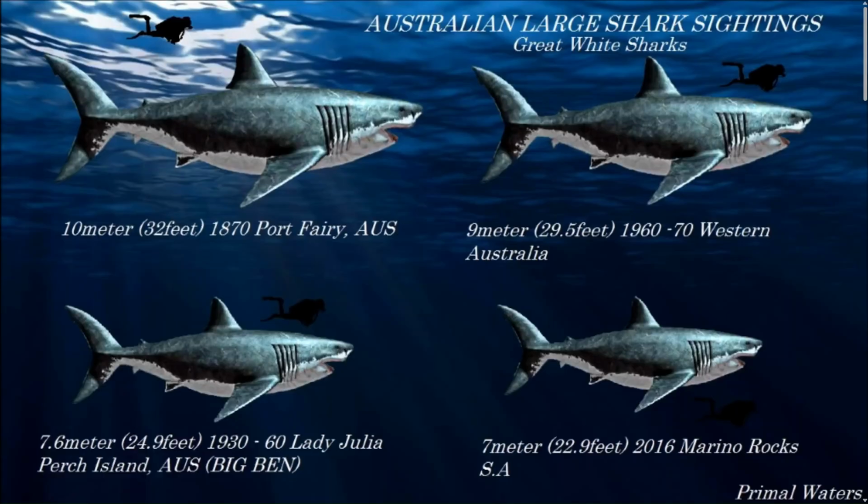Okay, so we're looking at the bottom left here, and this is a 7.6 metre great white shark, nicknamed Big Ben. This shark terrorised the waters around Lady Julia Percy Island between the 1930s and 1960s. The 1960s was the last time this shark was ever seen. Now, Lady Julia Percy Island is about 22 kilometres from Port Fairy, which is the 10 metre shark above it.